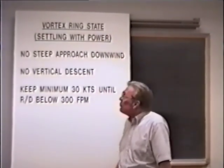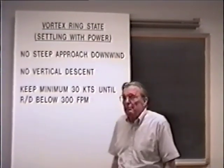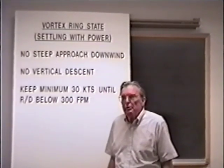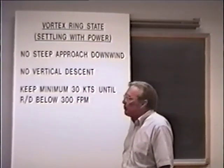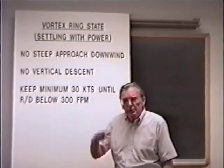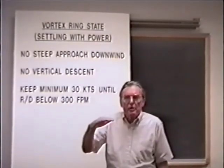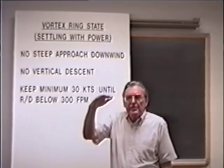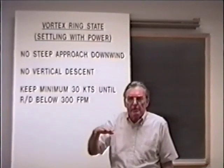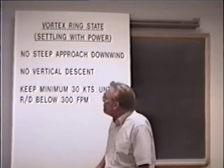Vortex ring state, or settling with power. There have been some accidents which we have attributed to the pilot getting into the vortex ring state, more commonly known as settling with power. That occurs whenever the helicopter is descending into its own downwash. In other words, it's descending with a zero airspeed relative to the air around the helicopter.